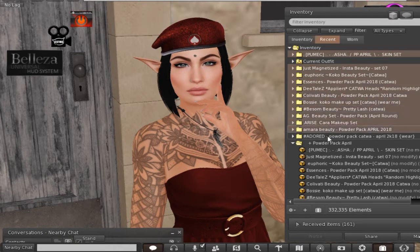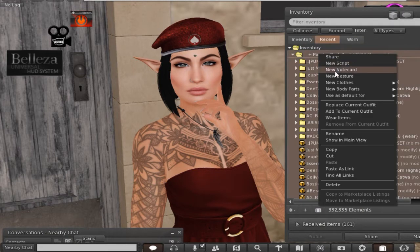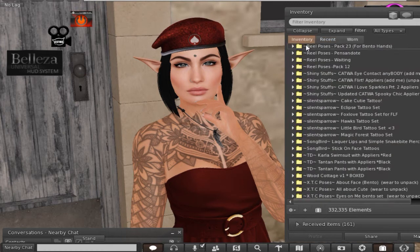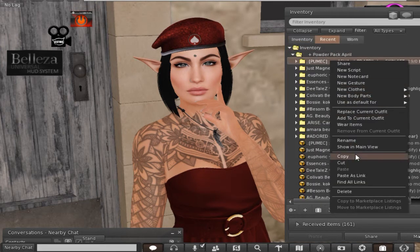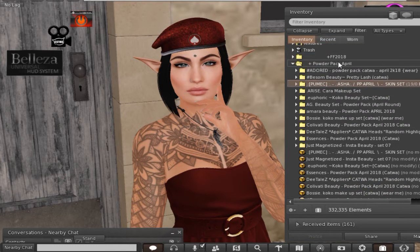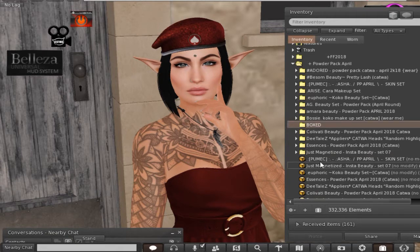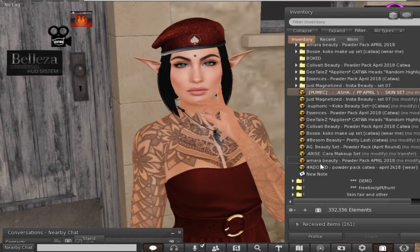Okay, so we're going to stick all of these in here. And then we're going to put another folder. I'm all about the folders, like tons and tons of folders. Why do I not have it for a folder? I know why. Okay, so where is it? Show in main viewer, and then go here, new folder, boxed.